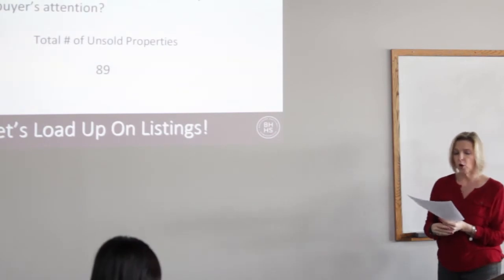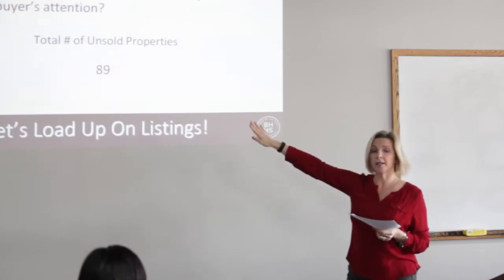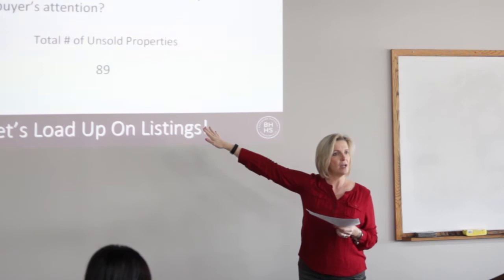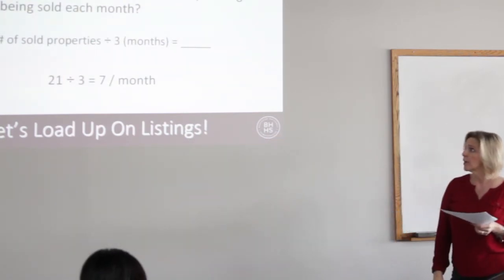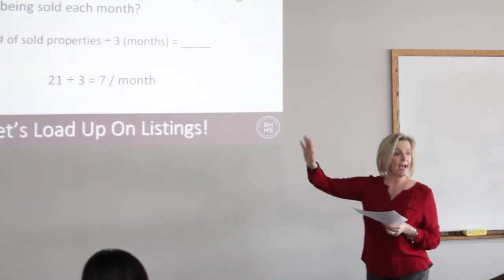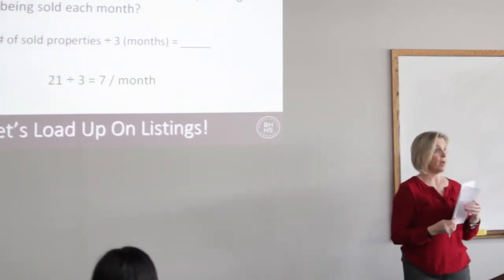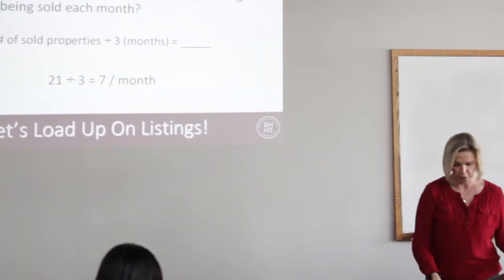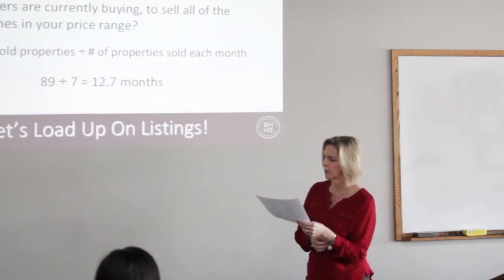It says total number of homes right now competing for your buyer's attention. All you need is the total number of unsold properties, that's 89. Right now, today, there are 89 unsold properties competing for your buyer's attention. Next one: on average, how many homes in this price range are being sold each month? Well, we had 21 on our sold list, and we went back 3 months, so that's 7 properties per month being sold in this price range. And then it says number of homes sold, which is 7.